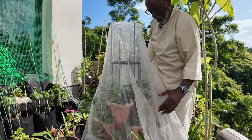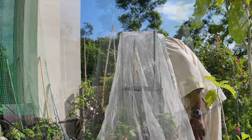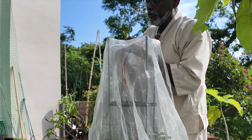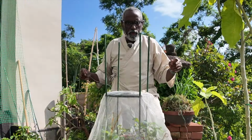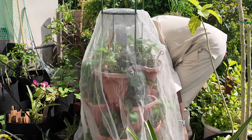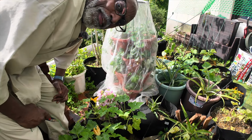How's that look? Looks better. Yeah, I'd say so. What I can do is just open up some small holes here to get these posts through and down. Okay, this might work even better in keeping the birds and squirrels out. Yeah, I can tie this much lower. Yeah, this may work a lot better. Why didn't I think of that before?